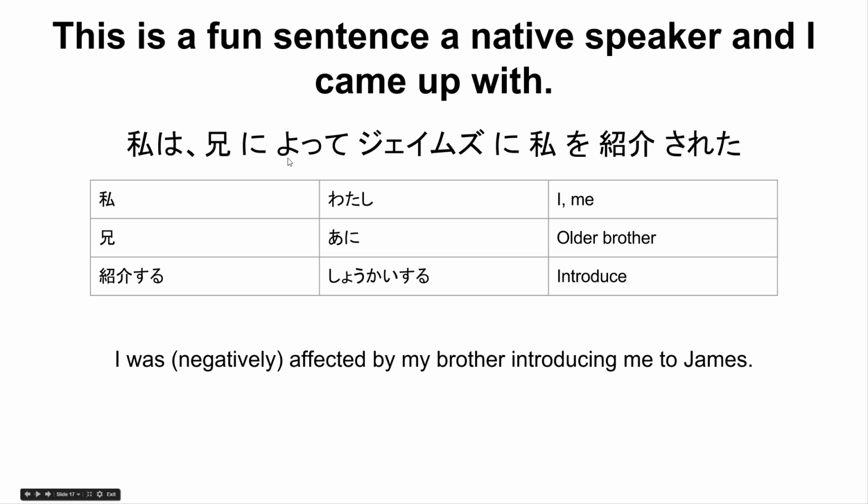This niyotte is just a different particle. It just much more has the feeling of by in it. I chose niyotte. It could just be ani ni James ni watashi o shoukai sareta. It'd be confusing because we wouldn't really exactly know who's who doing what. The niyotte helps clarify that. Okay.